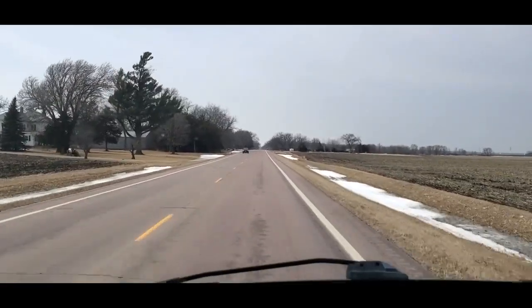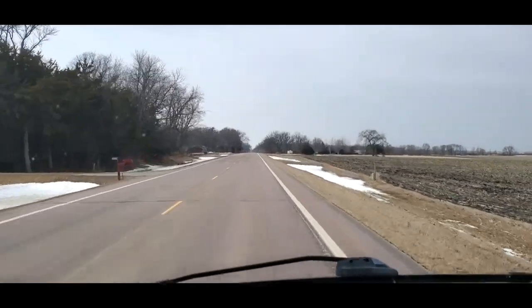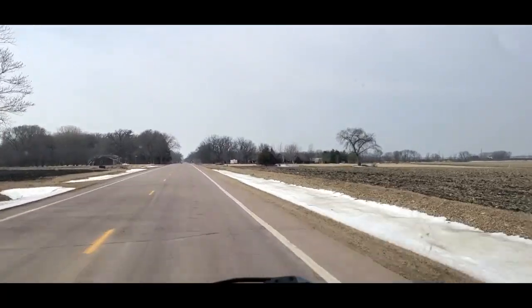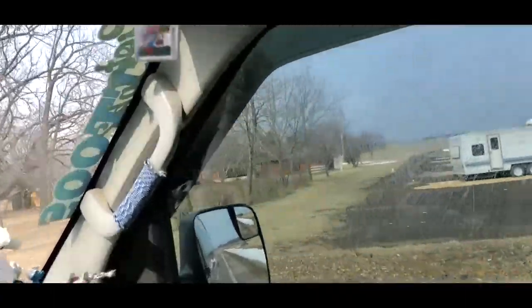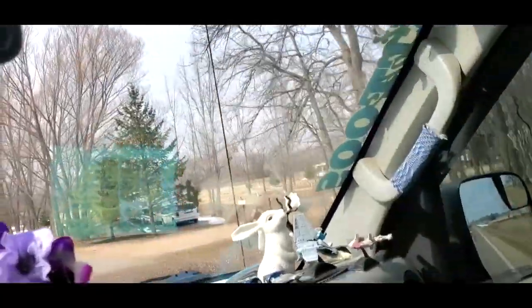All right, so here we come. Up on the right side is where the campground's going to be coming into here.